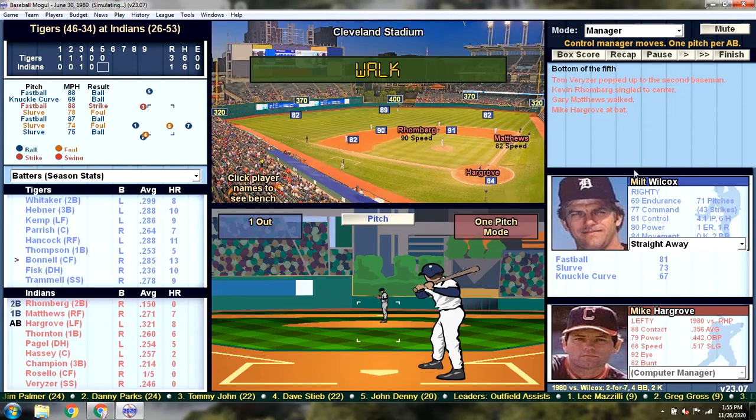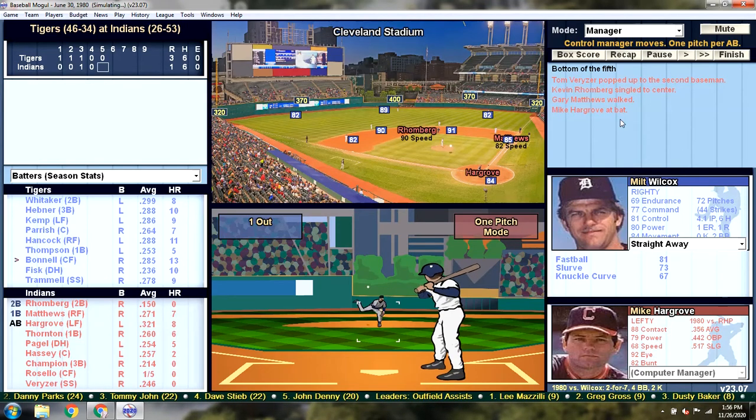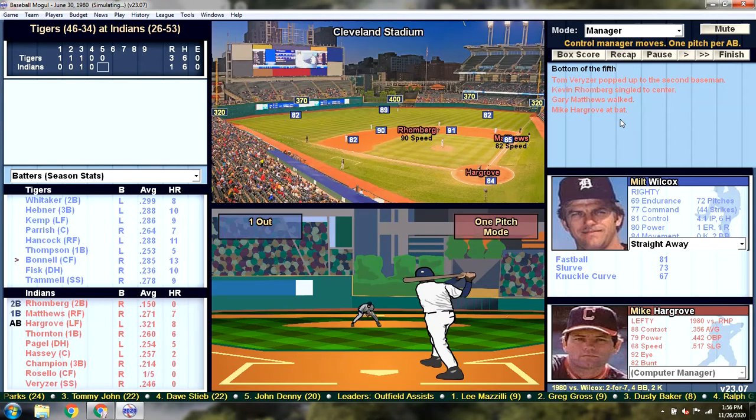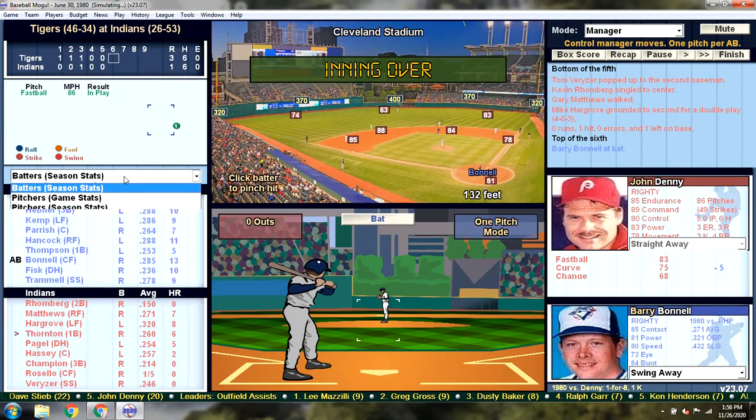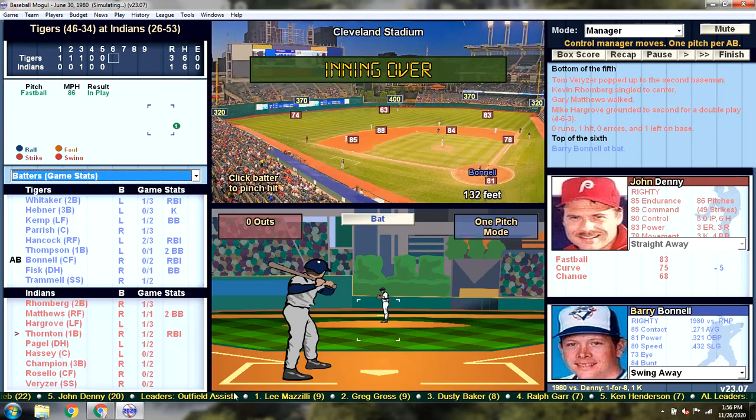We have some lefties coming up now. We're going to try to get a double play here. Get out of this inning. Hargrove grounds it to Whitaker. Could that be 2? It is. So we kill that rally. And we're going to switch our stats over to the in-game stats so you can see what everyone's doing so far.